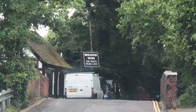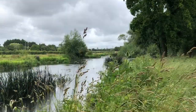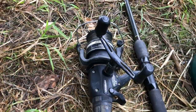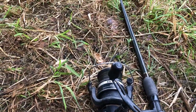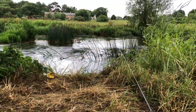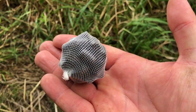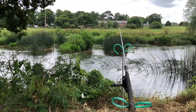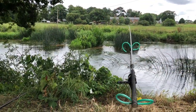So my summer campaign on the rivers started on the fantastic Throop Fishery on the Dorset Stour. If you've never been here, it is an absolute must visit. I try to come every season, at least two or three trips, and this time I came armed with just pellets, which I'd be fishing in PVA bags. Hopefully this would tempt a chub or a barbel. Let's see how I got on.